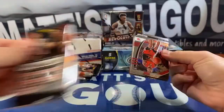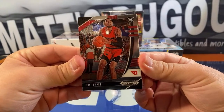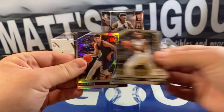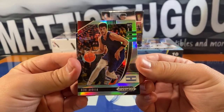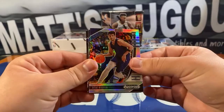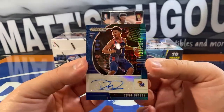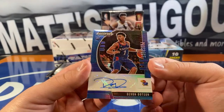Let's see what we get out of number 2. Good start for the Knicks, Obi Toppin. Base, another Nesmith, Celtics, and a silver rookie of Deni Avdija. Nice, Wizards. Beautiful card for David. And we have a 149, that is going to be Devon Dotson, blue, rookie autograph for the Bulls. Nice card, Bulls. Congrats, Chris.